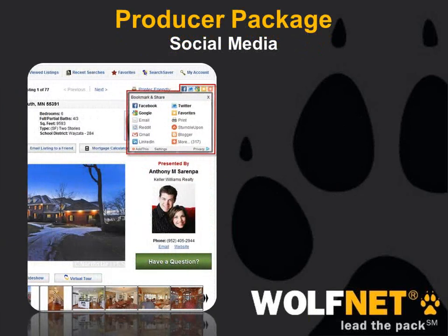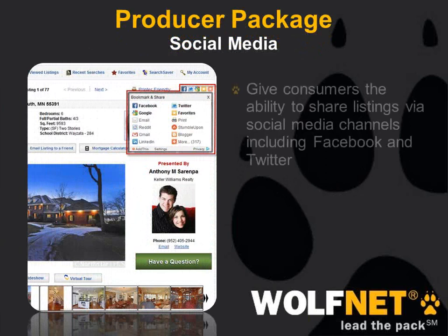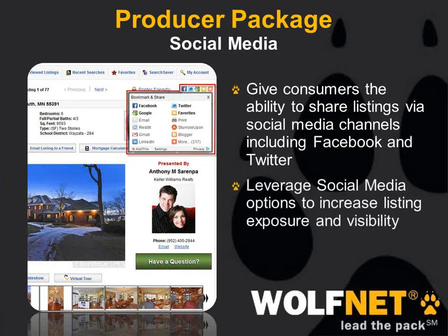Social media has become huge these days. Again, on every listing detail page, you're going to see social media tools and calls to action on the upper right-hand corner. On this listing detail page, you can see here that there are calls to action for Facebook, Twitter, Google, Tumblr, StumbleUpon, Gmail, LinkedIn. All of the most common social media tools are built into your Market Center's property search solution. If a consumer was to come to your website and wanted to share a listing via Facebook, they could.